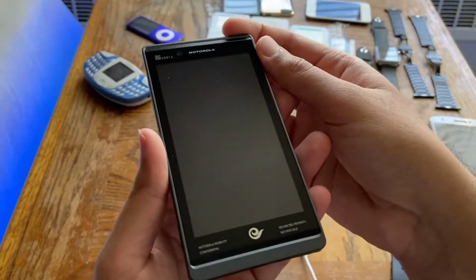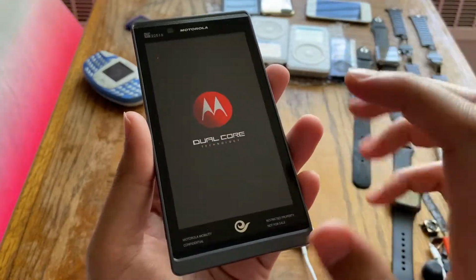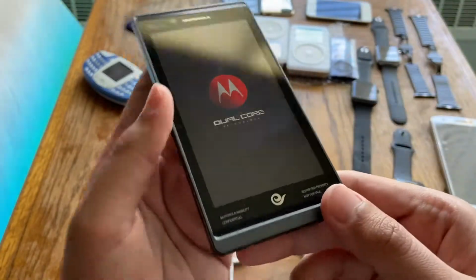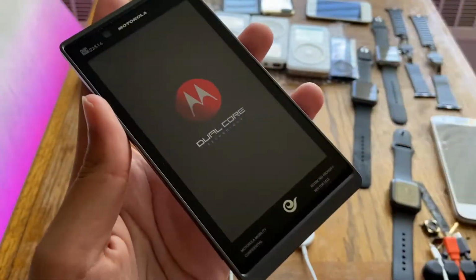So first, let's power this thing on, because I already powered it off. You got to see the loading screen. So, Motorola dual core technology. This kind of reminds me of the Motorola Atrix, but this thing does not have an NVIDIA processor. From what I can tell, this thing has a Texas Instruments processor, which we'll talk about a bit later.